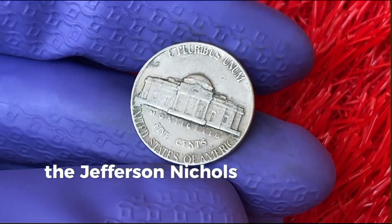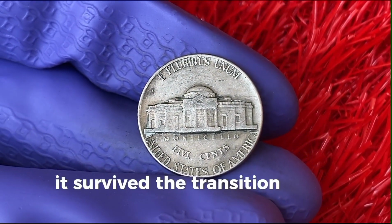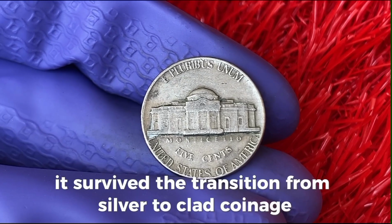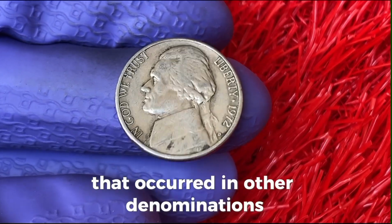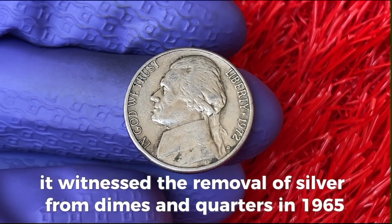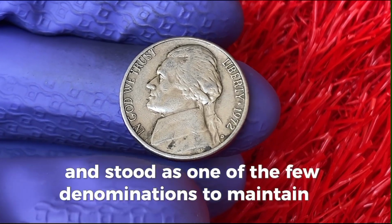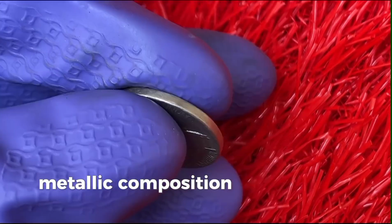The Jefferson Nickel's endurance through history is also noteworthy. It survived the transition from silver to clad coinage that occurred in other denominations. It witnessed the removal of silver from dimes and quarters in 1965 and stood as one of the few denominations to maintain a consistent metallic composition.